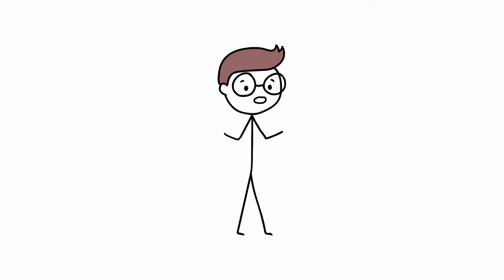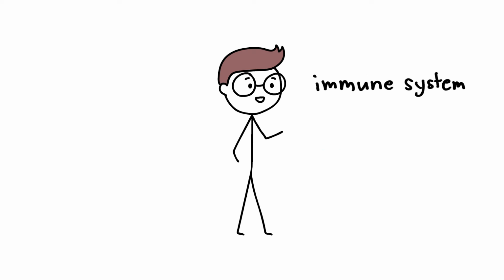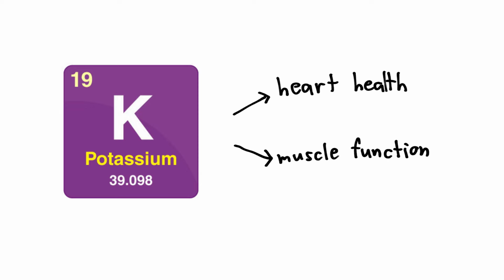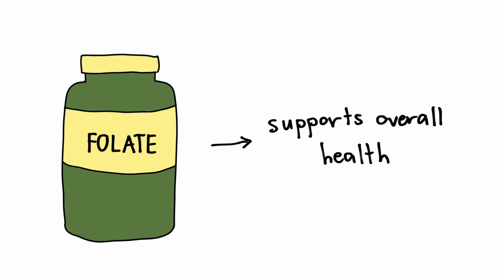Now let's talk about the bright side, nutritional benefits. Pineapple is rich in vitamin C, which is great for your immune system and skin health. It also contains potassium, which is important for heart health and muscle function. Pineapple also provides folate, a vital nutrient that supports overall health.